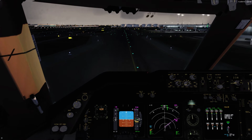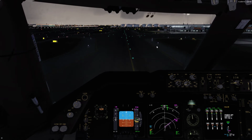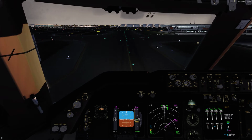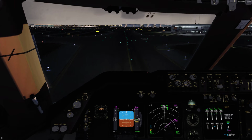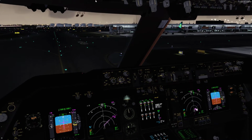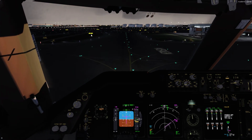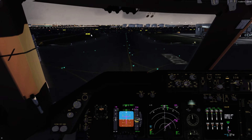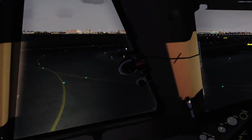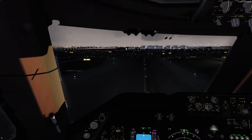So let's go for set flaps to 20. So there's flaps 1, 5, 10, and 20. There we go. And flaps are now set to 20. Let's go and turn on the flight directors, and let's get LNAV armed as well. So here's Alpha 9, I believe. It just crosses Alpha and Bravo taxiway.